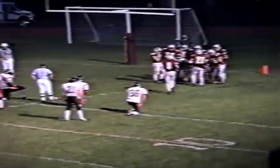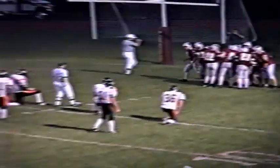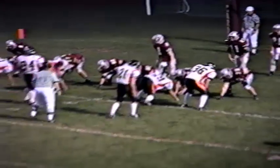So now we've seen what the Trojans could do offensively, driving it all the way down to the Cardinal 4. And we'll see what kind of an offense the Cardinals have in there. Their QB is number 8. He limped off the field here just a bit ago, but he's back in there now, so he appears to be okay.